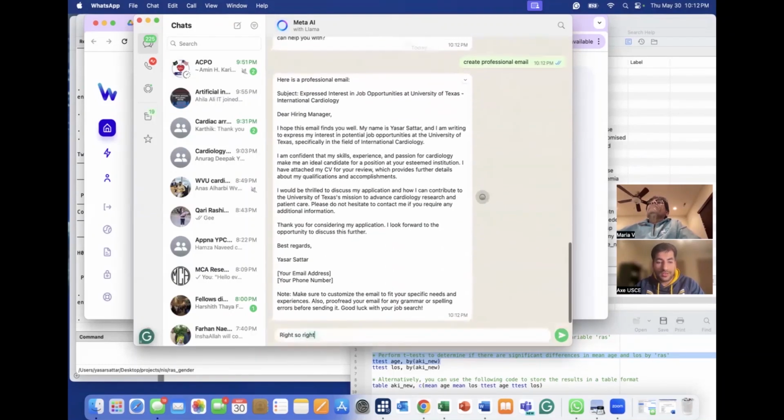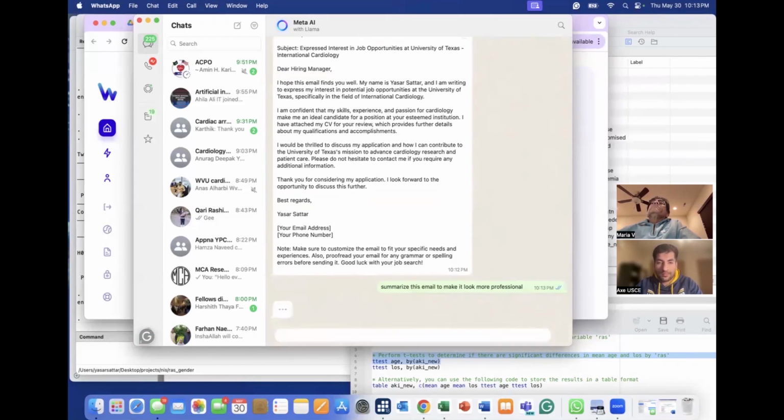So you can see it will create a subject for you also. Sometimes when you're sending a professional email, you don't know what the subject is going to be. A lot of the times, people who are applying for residency email me asking how to make the best letter of interest. So I think if you use AI in a good way, it's very easy to write these big emails.